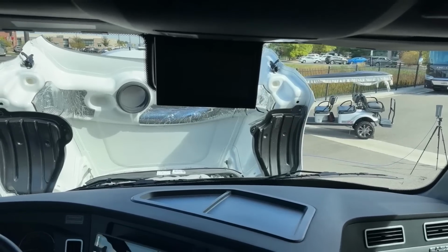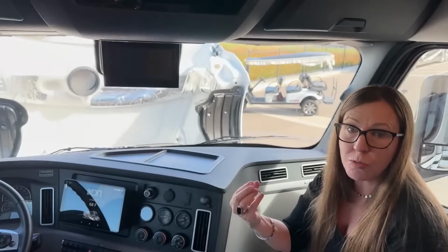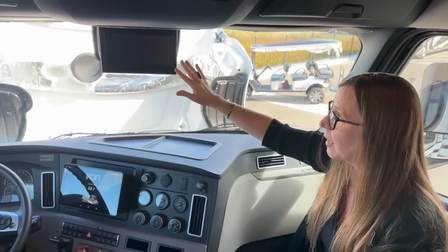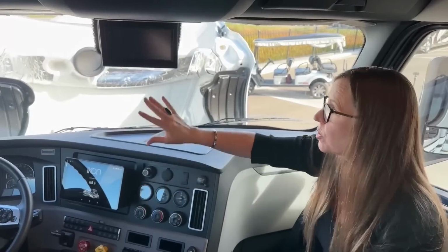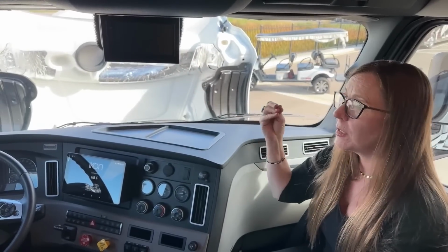A lot of times in these coaches that have such a driver-centric cockpit, you don't get to see as much as you'd like to because everything's angled towards the driver. So this is a great solution, and it's actually acting like a really large rear view camera.